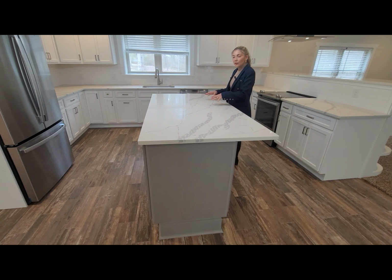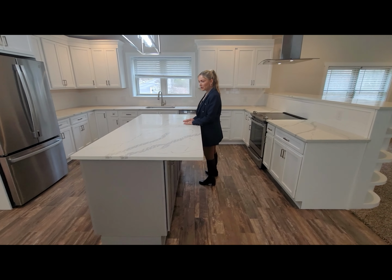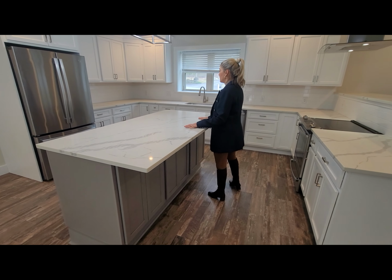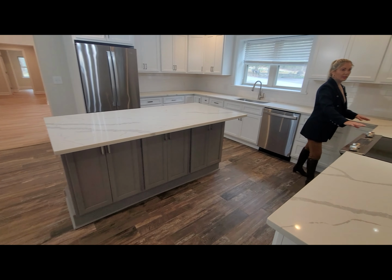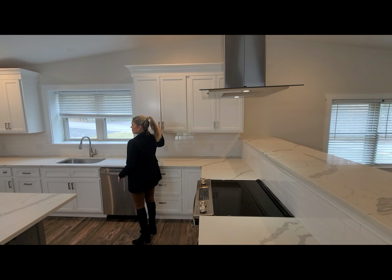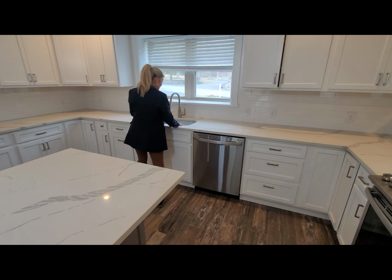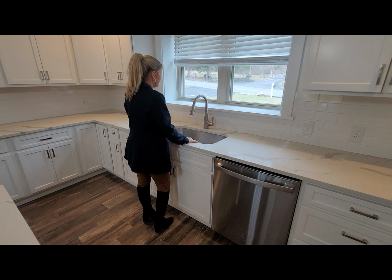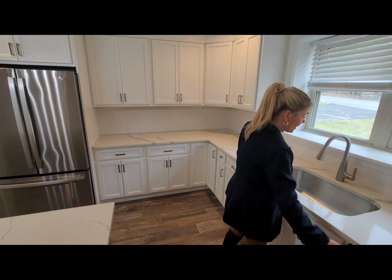Can you imagine, a lot of people like to bake bread now. Bread, pastries, if you make your own pasta, you have so much space to create and to cook. I just love it. I mean, it's absolutely beautiful. All slow close cabinets, double deep stainless steel sink. Love the view, right out front to the road.